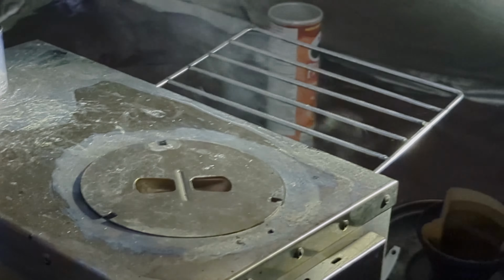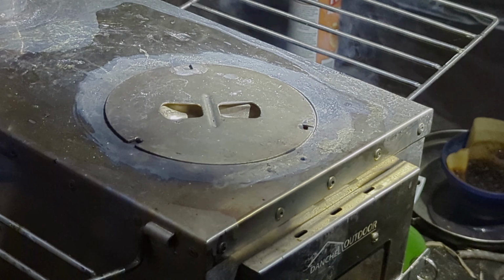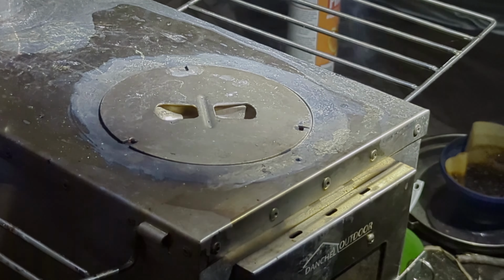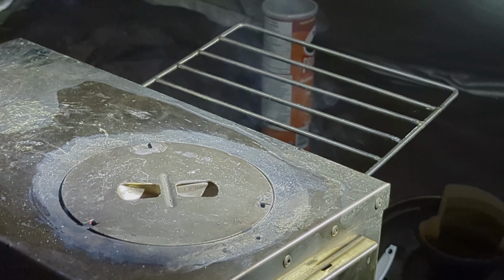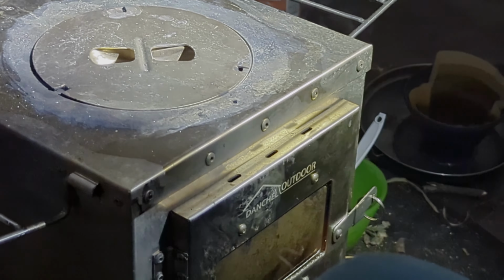Yeah, so this is our issue with the stove, with having the removable top plate. It's so you can have direct heating, but I don't know if we'd ever need it. But now you can see the smoke's coming out the top. It's a big piece of wood in there too, but still, that's not ideal. So yeah, we'll have to figure something out for that.